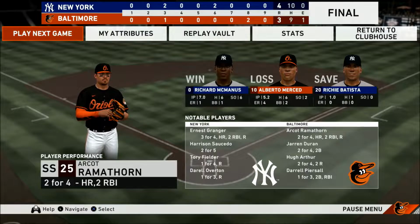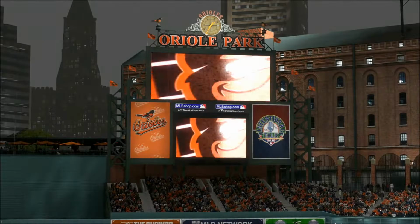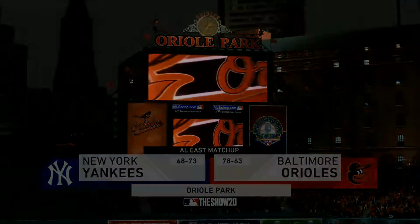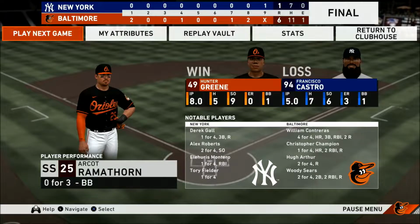Richard McManus earns the win. Afternoon baseball here on the show. Ought to be a good one here between. The Baltimore Orioles jumped out to an early lead in the 1st and never looked back. Hunter Green.